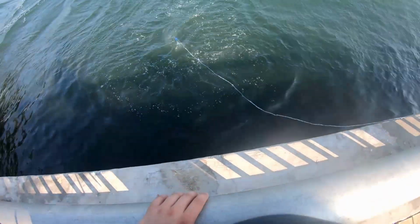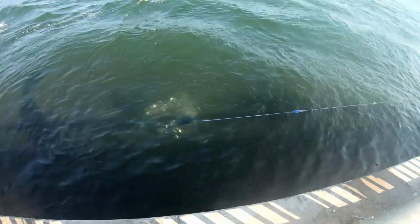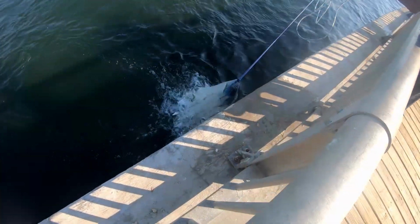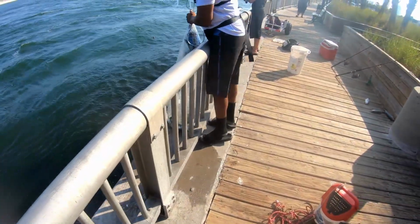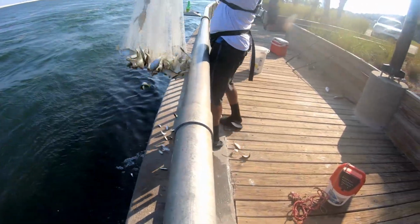Ready for 110 of them? One, two, and there they go. Look at all those shinies. Woohoo! And that is some of the best bait you can get right there. We got bait for sale here. Get it over, you're dropping them all out.